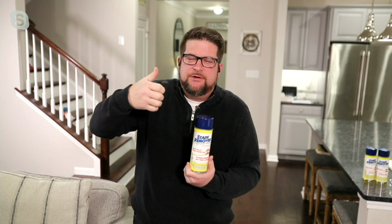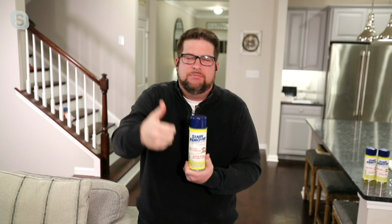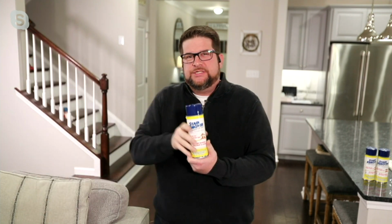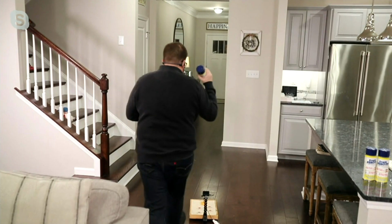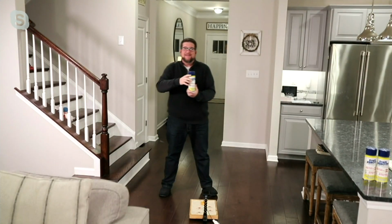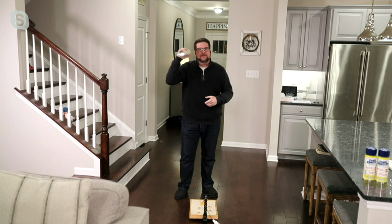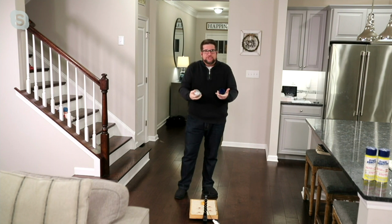It requires you to get on your hands and knees and rub and scrub and blot. It's filled with soaps, and those stains always kept coming back. So we said, you know what? We're going to create a formula that works, a stain removal formula that works. Now we're going to put it in a different delivery system, an aerosol can that allows you to stand up and shoot from the hip.